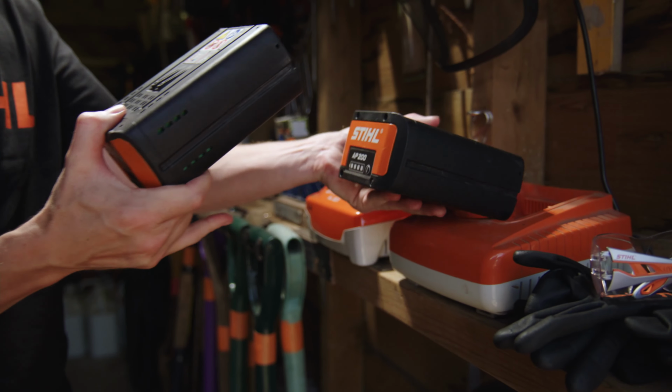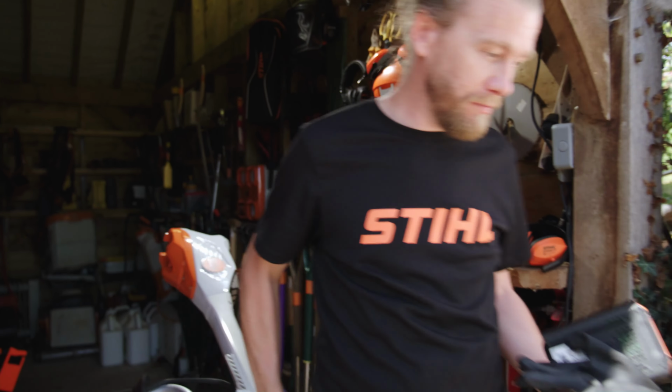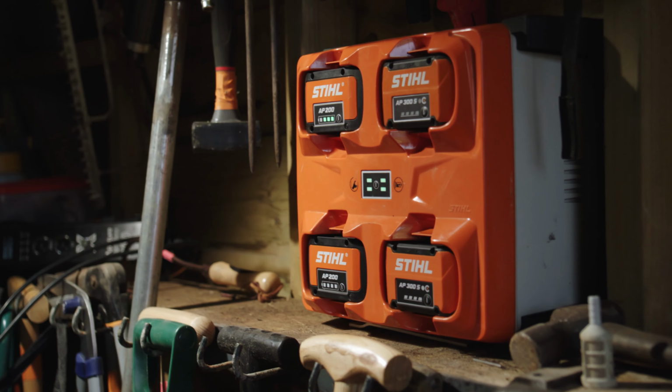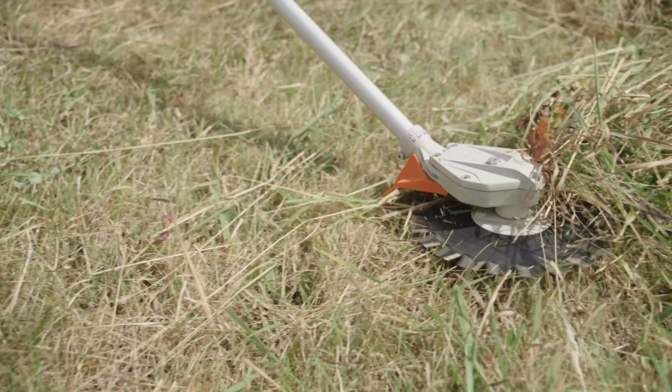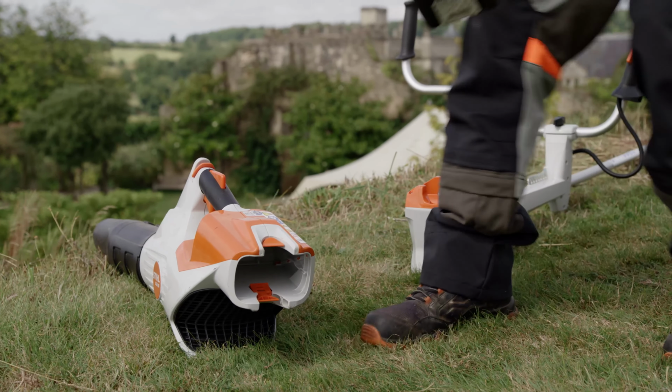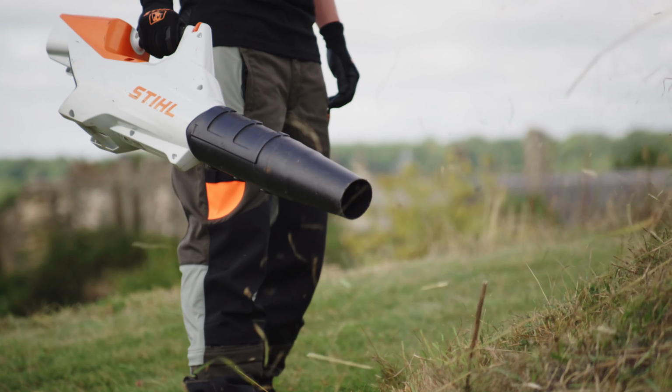When it comes to charging batteries, we will always have batteries on charge, whether that be in the multi-charger or in one of our fast chargers. And what I really like about the AP system is we can use those batteries across our entire range of machines, which is really useful.